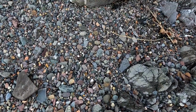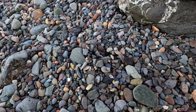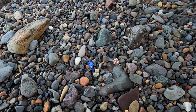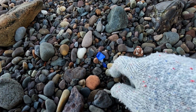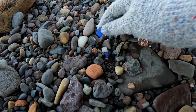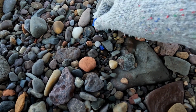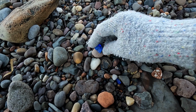Now, oh no, that's quite cool. You see that? There's a wee pair of bits of blue. Now I wonder if they came from the same thing. That's really thick. I think there's a letter A on the bottom of that as well. Let's see. Try and put that there so we can see it. Yeah.